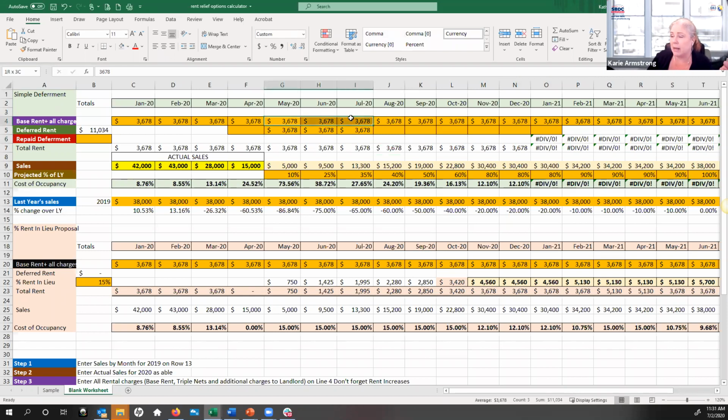Some of you might still need to defer half rent. There's a lot of half rent deals going on right now because it's getting to the point where we're still looking like you might not come out of it. So we're going to say, okay, if this is the case, we've got 11 grand being deferred here.